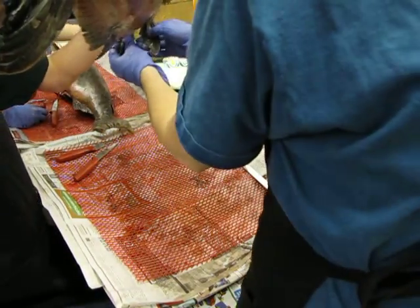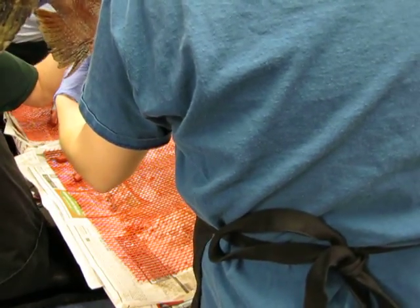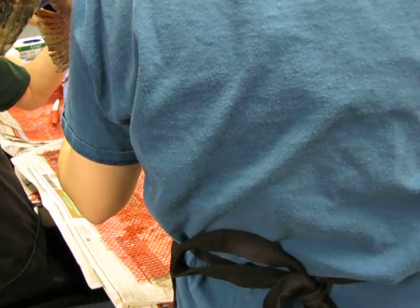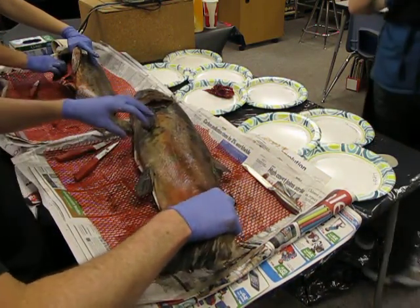Up from there, we have 2 pairs of fins. These ones and these ones. The ones in the back, they're the pelvic fins. Ever say pelvic? The ones in the front are pectoral. Say pectoral. Pectoral. 2 P names. It's kind of hard to remember, right? Pectoral and pelvic, but I'm going to tell you how I remember them.